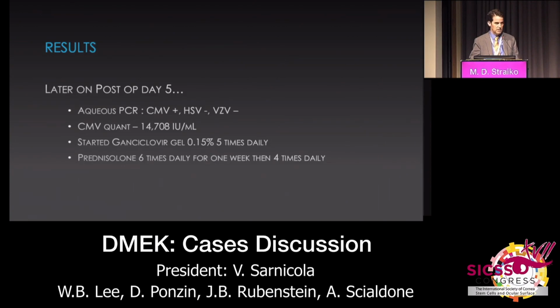So later on post-op day 5, got some more interesting news. The aqueous PCR came back CMV positive with a quant of about 15,000. HSV and VZV negative. So I started ganciclovir gel, 0.15% concentration, that's a commercially available product, 5 times daily, and did my normal prednisolone 6 times a day for a week, and then 4 times a day.